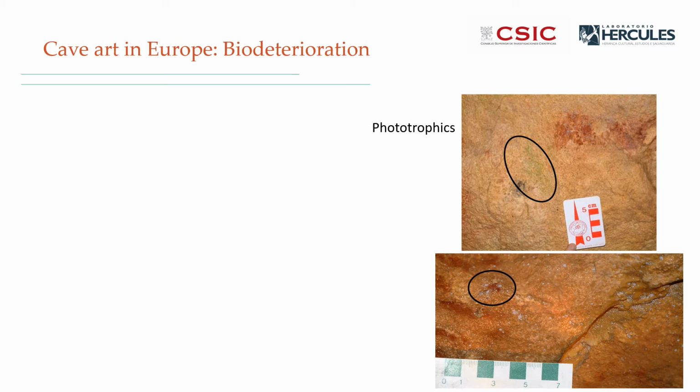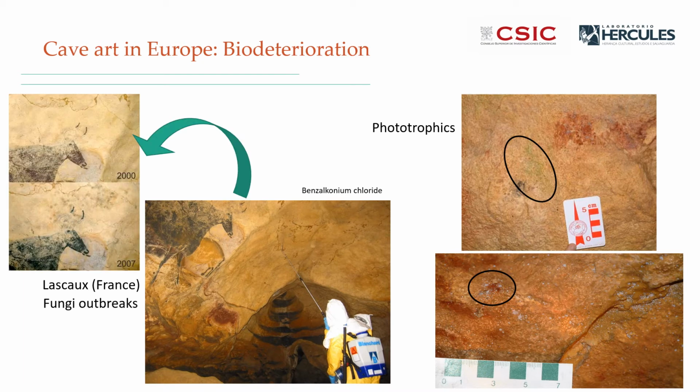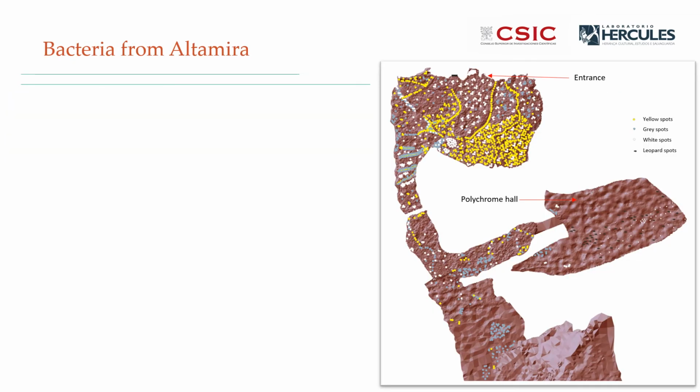In addition, several strategies were deployed to eradicate the harmful microbes through the control of environmental parameters, mechanical removal of colonized sediments, and the use of biocides, but none of them obtained the desired results. Furthermore, the use of the biocide benzalkonium chloride in Lascaux triggered a fungal outbreak, damaging the paintings. In Altamira, however, only the presence of bacteria was observed, without evidence of fungi.